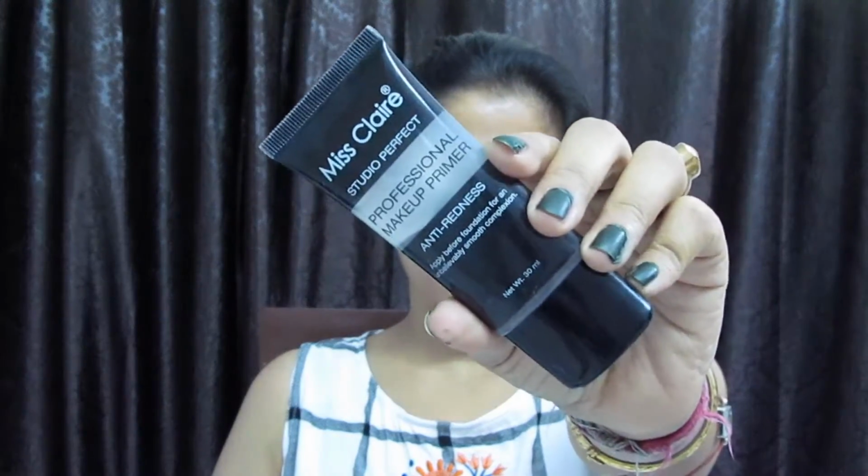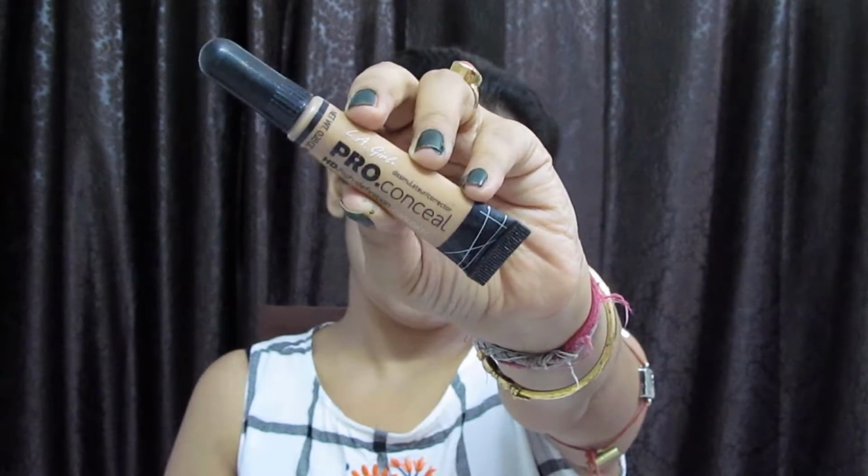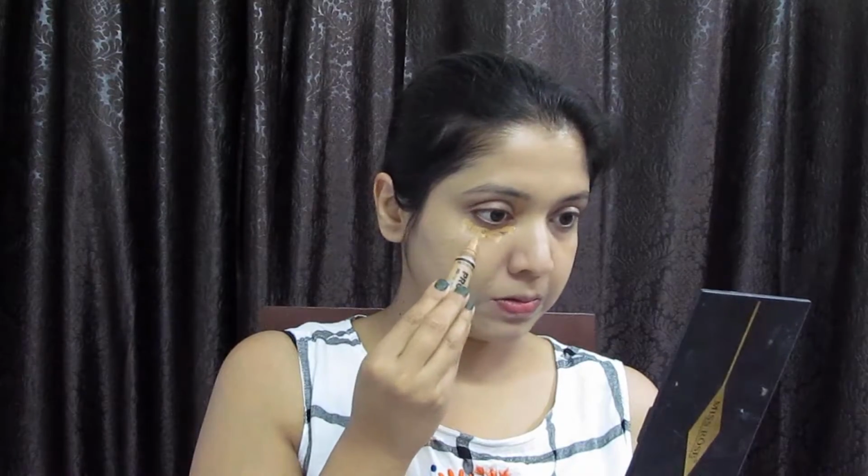So I have applied this Mist Clear primer. Then today I'm going to use Infallible from L'Oreal Paris as a foundation. I'm going to blend it with a damp beauty blender. Then for concealer I'm going to use this Pro Conceal from LA Girl. I'm going to dot it over my usual places, and also going to blend it with a damp beauty blender.